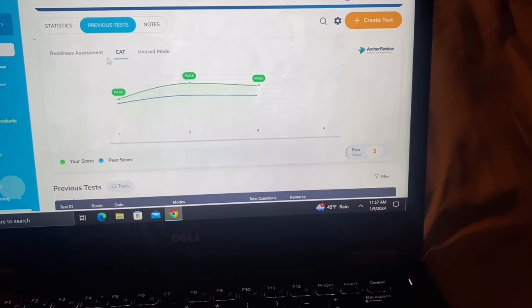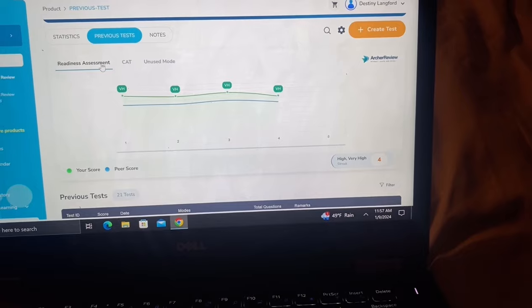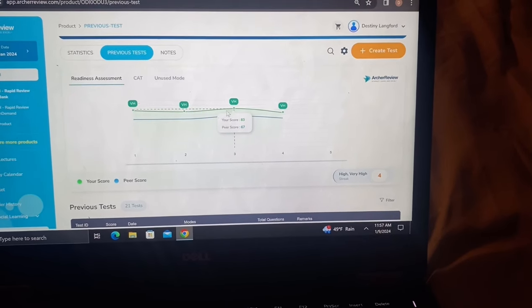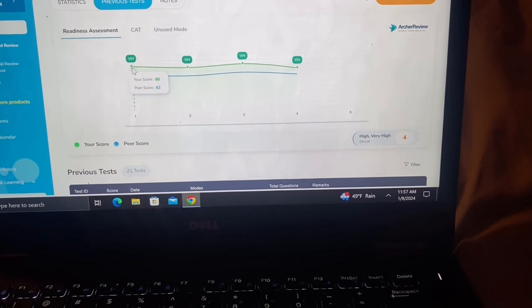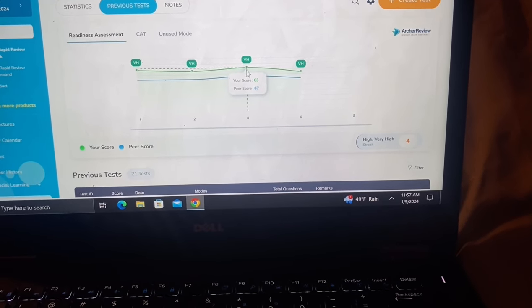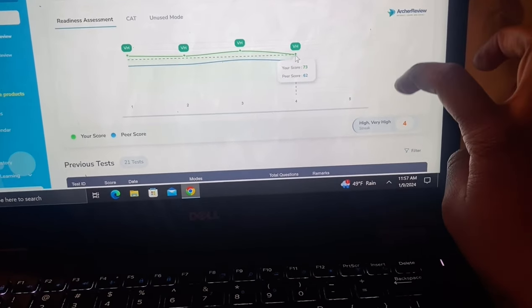Also it has readiness assessments, and I told you guys about the readiness assessments: if you get 4 very highs in a row, then you have a 99% chance of passing. So here's all the readiness assessments. The first one I got an 80, second one I got a 77, third one I got an 83, and then this other one I got a 73. So I've been doing really good.